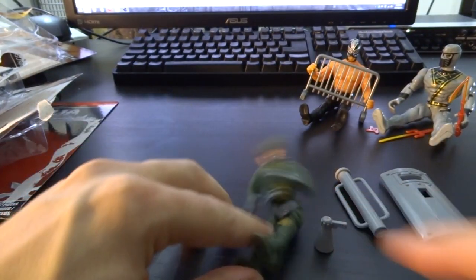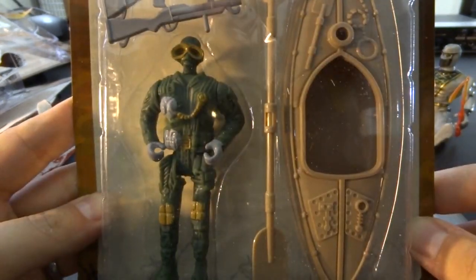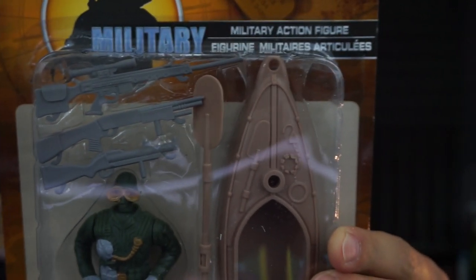And he doesn't come alone. He comes with a friendly military unit. The rowboat driving Navy SEAL. I just gotta show you. I have no idea what this is supposed to be. I guess this is supposed to be a Navy SEAL of some sort.